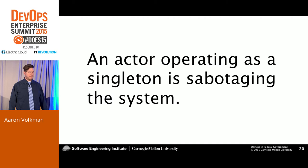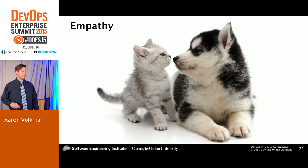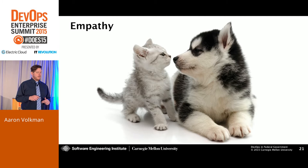But I found that a lot of the things that we did, it all comes down to empathy and having empathy for the other side. We were a development, government's operations, them having empathy for us and us having empathy for them and getting us to work together was a huge thing.